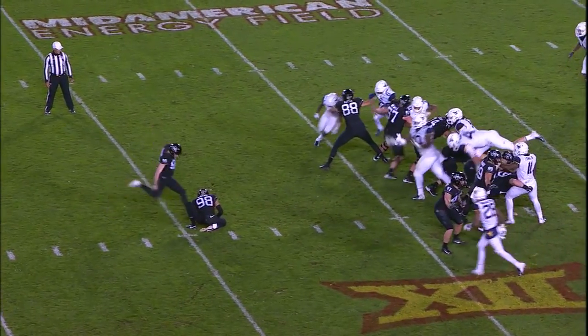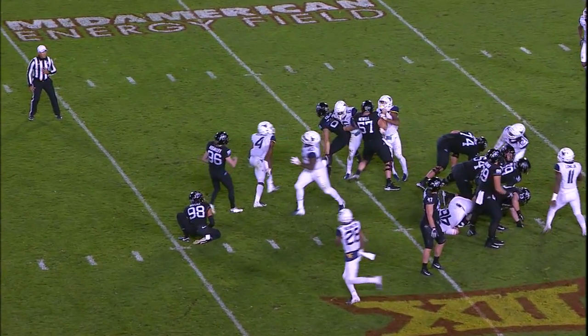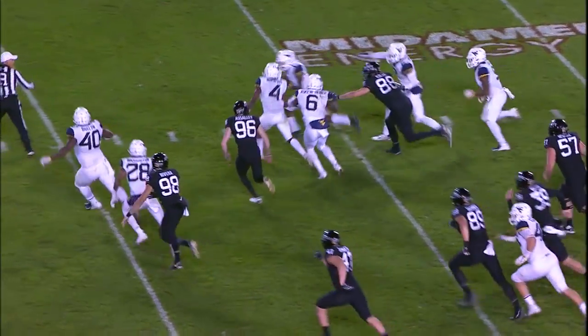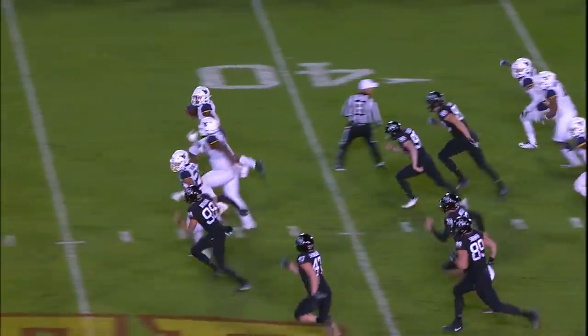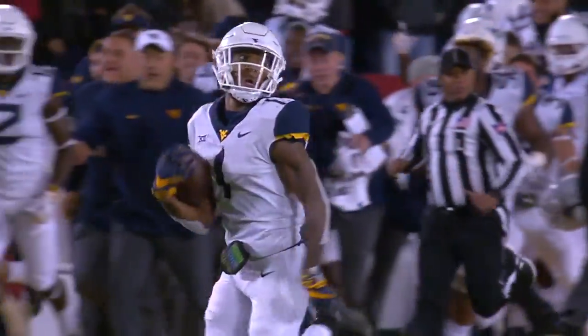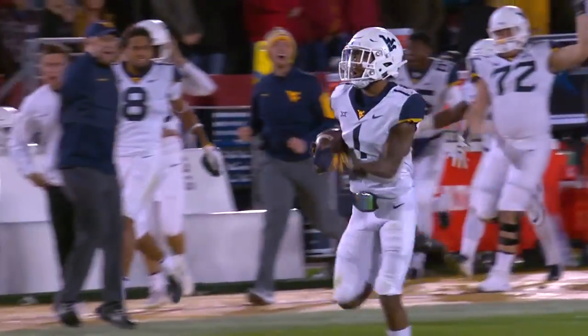Right up the middle, Bigelow. Boy, what an athletic play, Spencer. Well, he just came through right over the top of the head, and again, the rules would have precluded him from jumping over anyone. Instead, he got skinny and turned sideways, jumped through, and then got his hand up. That's just exactly how you coach that play. 72-yard return.